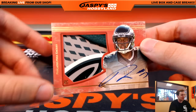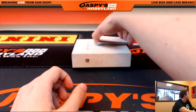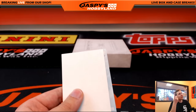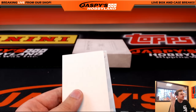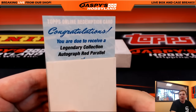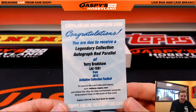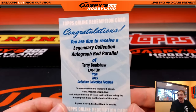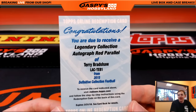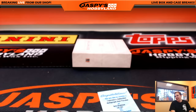And then wait, there's more. We got another 1/1. 1/1 Redemption. It's a legendary player. How many rings does he have? Four or five, I think. Oh, you're talking about he played for the Steel Curtain? 1/1 autographed Terry Bradshaw. Look at that. For the Steelers. Brandon S. Wow. Legendary collection autograph red parallel. Terry Bradshaw. Wow. So that was Definitive Football, guys.